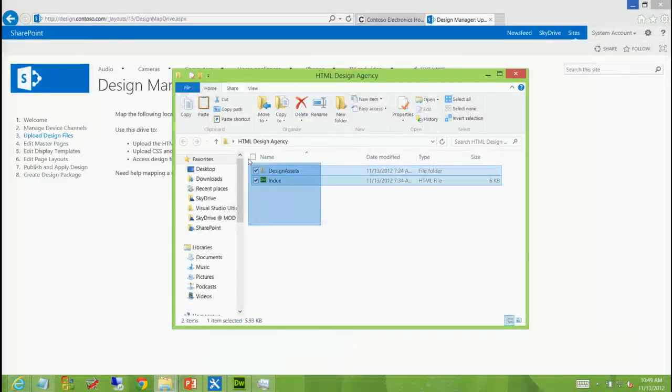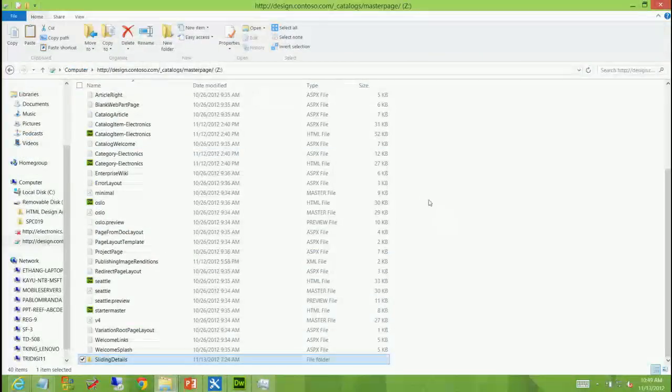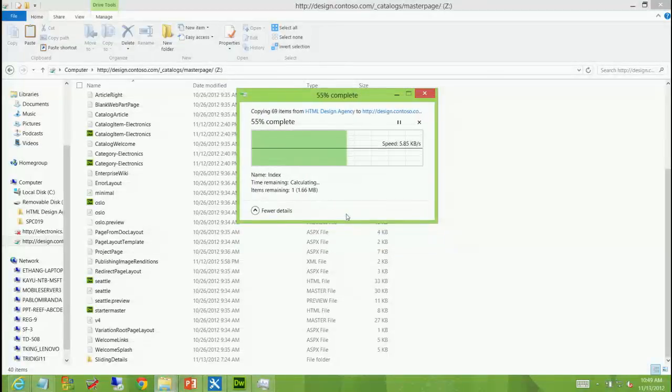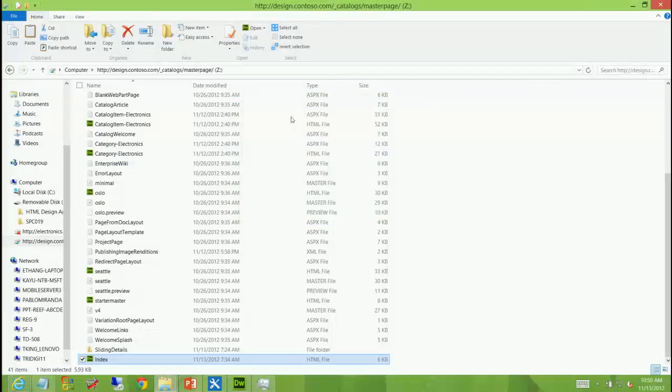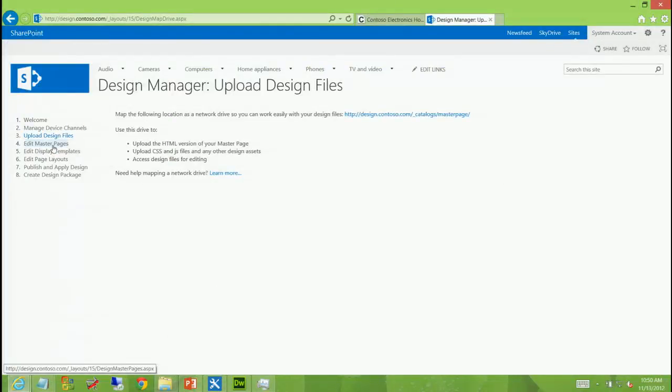So for that, all I have to do is go to this drive that I've already taken the liberty of mapping, copy paste, try again. All right. So with that, all my design files have been copied up. Just like that, it's there. And now, the very next step that I'm going to do is go to the Edit Master Pages guide, because again, this is a wizard. As a designer, I don't have to know much about SharePoint other than start going in order, and I'll learn what I need as I need it.